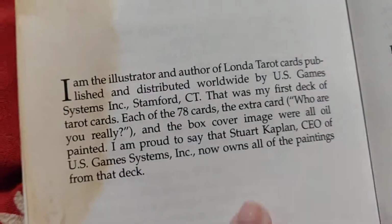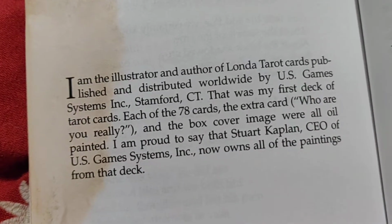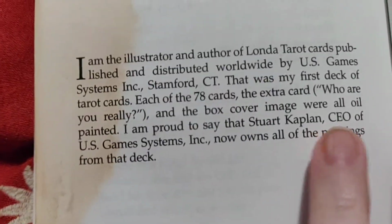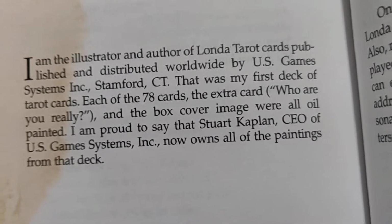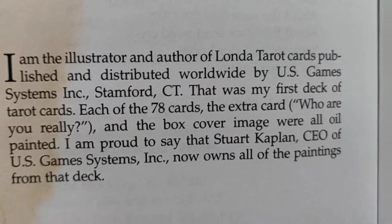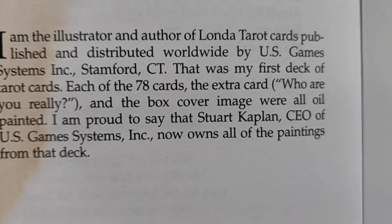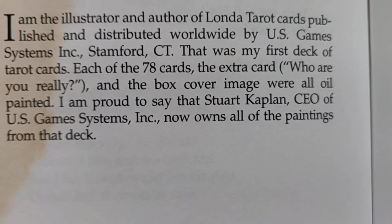Now, this is the disclaimer, a very important one, because not everybody does what she did. She not only designed the cards, she also wrote the meaning. She actually went through a sort of shamanic journey, and that's where she got all the inspiration and everything that she used to create the cards. See, it says here, I am the illustrator and author of the Londa Tarot cards, published and distributed worldwide by US Game Systems Inc. in Stamford, Connecticut.